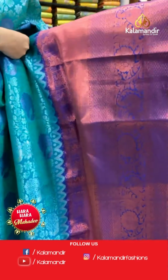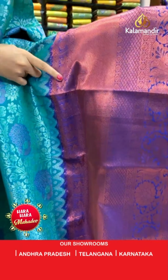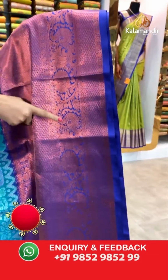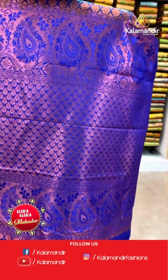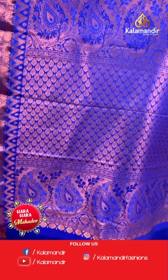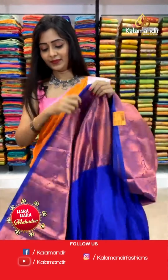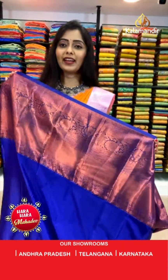And coming to the border, we have got a big rich border with the copper zari peacocks here, along with the rudraksha booties. And here we go with the floral brocade along with the peacock booties as well. Here is the pallu in contrast with the paisley design in copper zari. And it is paired up with the contrast plain blouse along with the border as well.